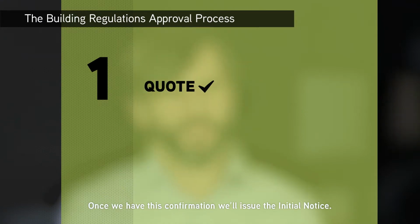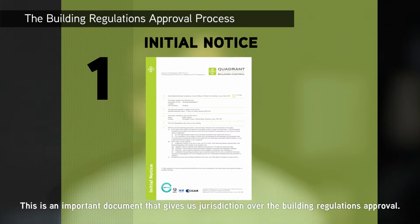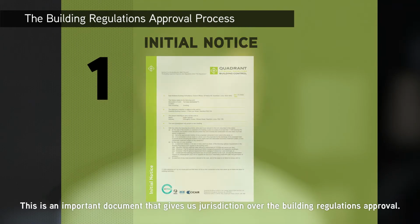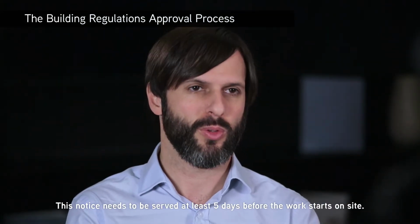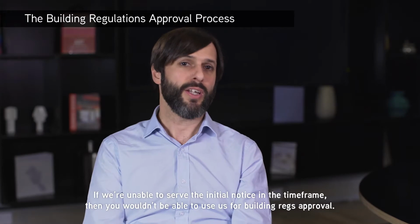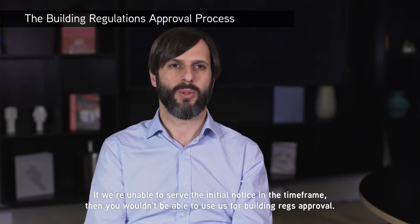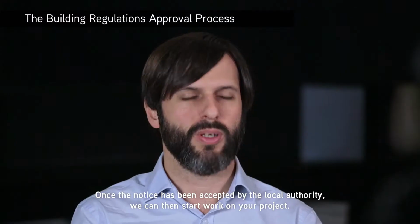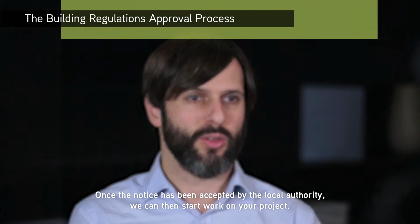Once we have this confirmation, we'll issue the initial notice. This is an important document that gives us jurisdiction over the building regulations approval. This notice needs to be served at least 5 days before the work starts on site. If we're unable to serve the initial notice in the timeframes, then you wouldn't be able to use us for building regs approval.